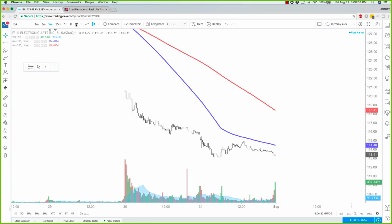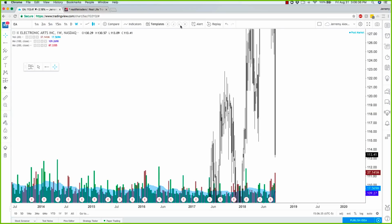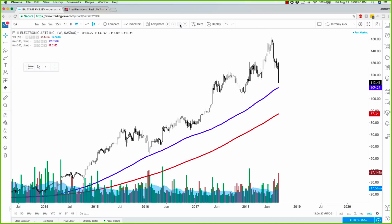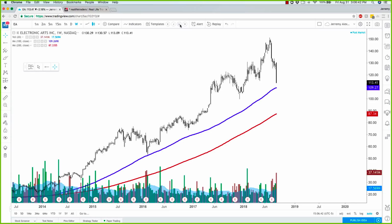But a swing trade, here's the weekly moving averages, your long-term moving averages on a weekly chart. The 100 on EA is a little far away. It's at 109. I think there's a good chance it could get down there. It's done it before, right over here, and then it bounced. So if you're looking at going long on EA, you could go long down there.